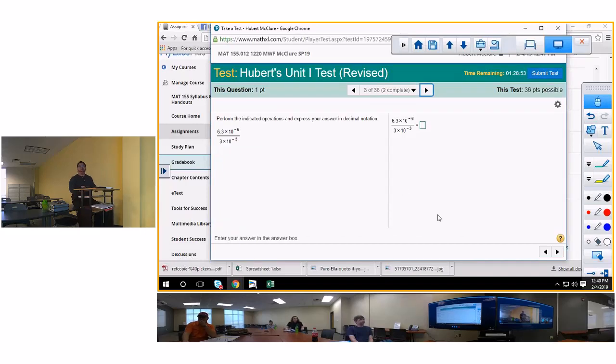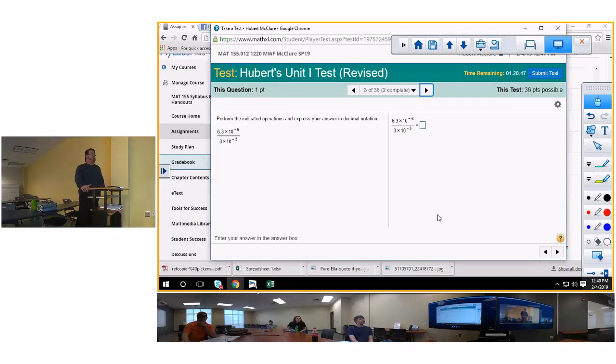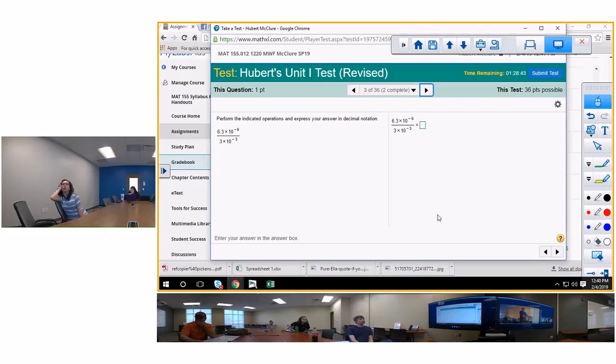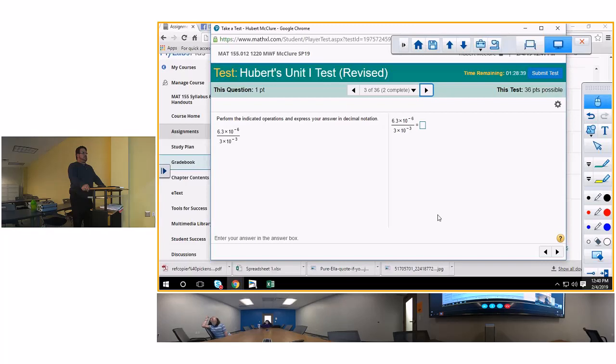Okay, do that one. Somebody tell me what the direction says about your answer. Decimal notation. You need to write that direction down and highlight decimal notation, because I will not take the answer if it says decimal notation and you put it in scientific notation. I'm not going to take it.